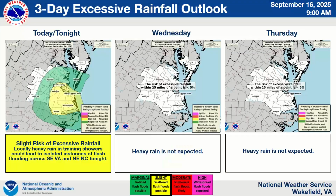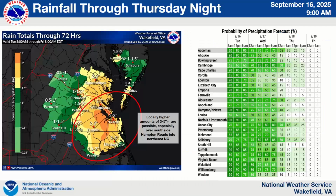We are in a slight ERO from WPC across the peninsula, Tidewater, southeastern Virginia, and northeastern North Carolina. Like I was saying earlier, widespread 2 to 3 inches are possible, especially across southeastern Virginia, northeast North Carolina. We could see locally higher amounts of 3 to even 5 inches of rain.